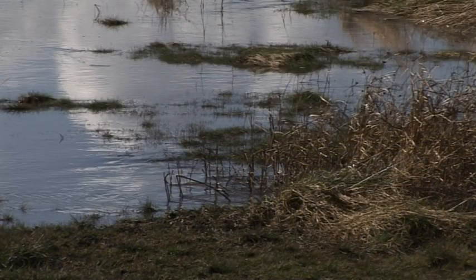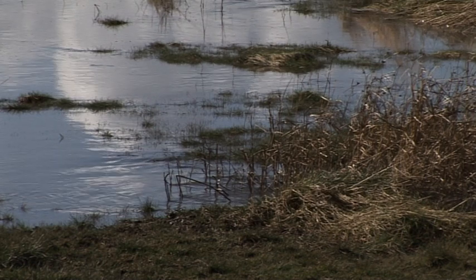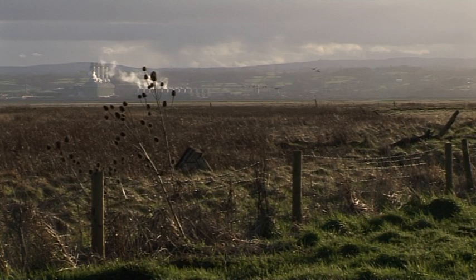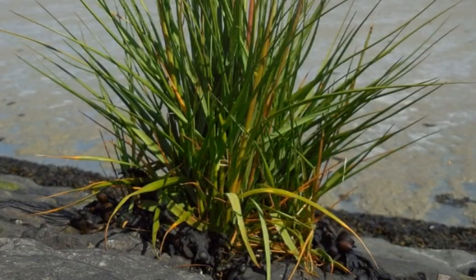The arrival of the first signs of the salt marsh in the early 20th century wasn't a natural occurrence. It was the direct consequence of human activity. The deliberate planting of the hybrid plant, Spartina anglica.